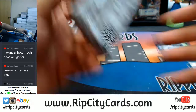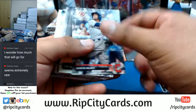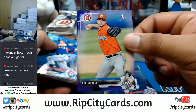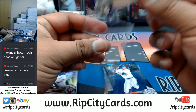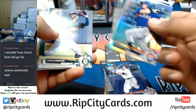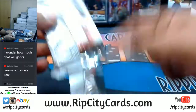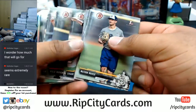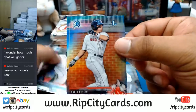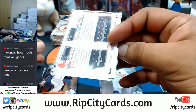Paper. Four packs left. We need some more color and bigger names. Come on, baby. Colton Hawk of the Marlins. The Marlins. Purple. Nothing there. That's paper. Paper. Brett Netzer of the Red Sox.